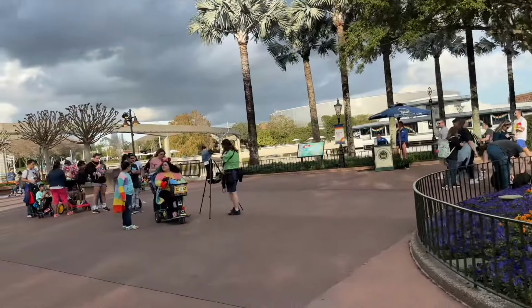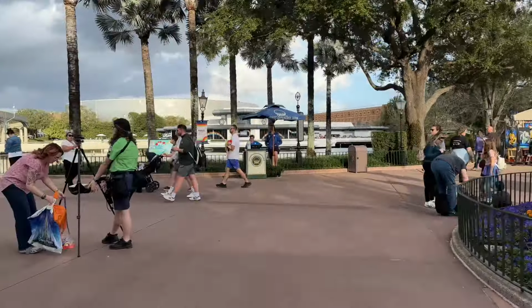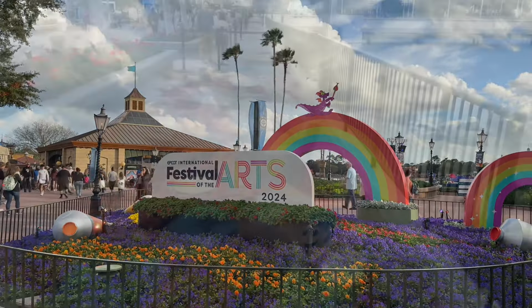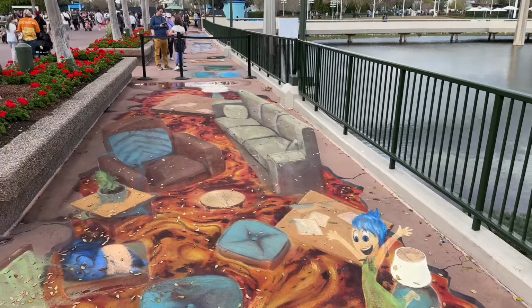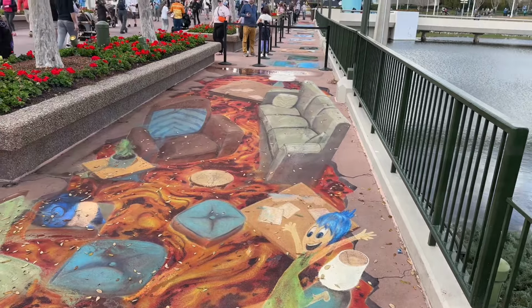If you want to get a good shot here, you've got a PhotoPass person right there taking pictures for you. Those optical illusions where you would have Joy here hanging out with you, you're going to be sitting up there somewhere. It's closed off right now, and I think it's because it rained, because it is still pretty wet over there.